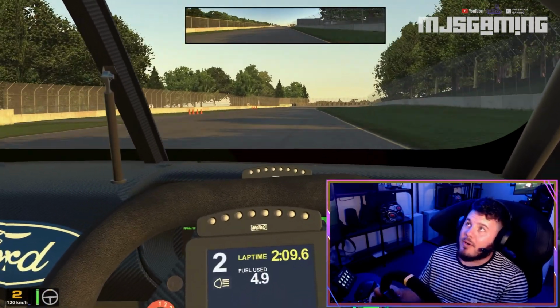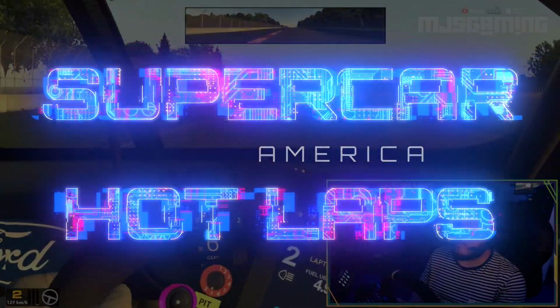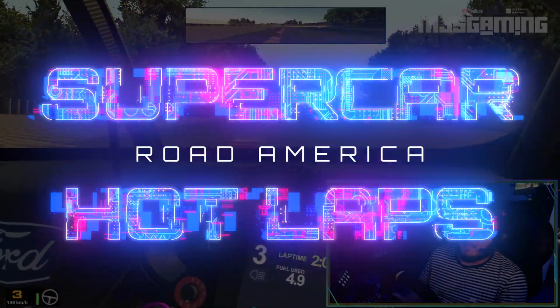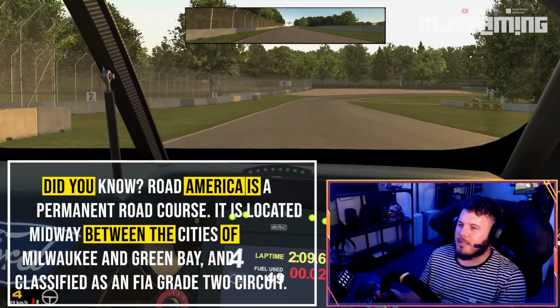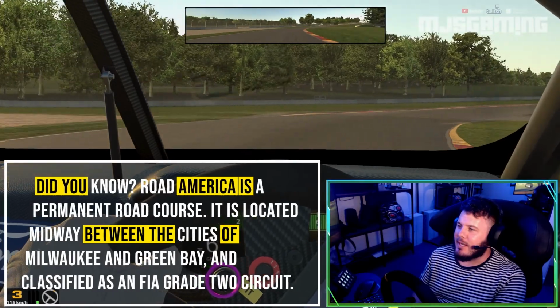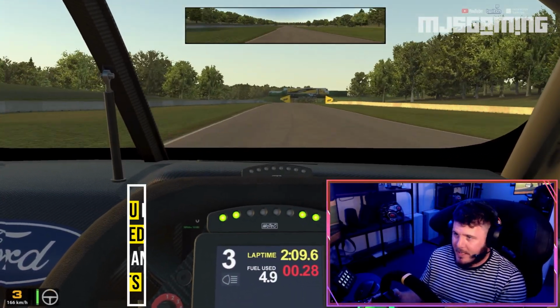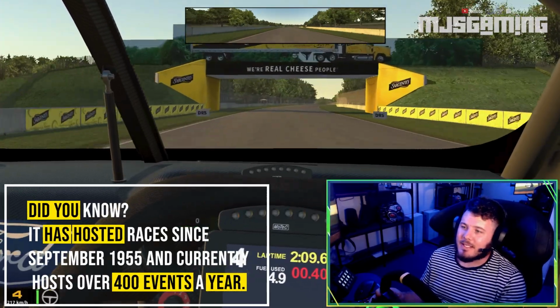This week's track that we're running on is Road America. If you're familiar with Road America, you'll know it's a version of Bathurst in a way. We actually have completed the race already this week, so managed to finish 6th in our pro split, which was great. It's not my favourite track, if I'm being honest, but that doesn't mean we can't show it off a little bit.